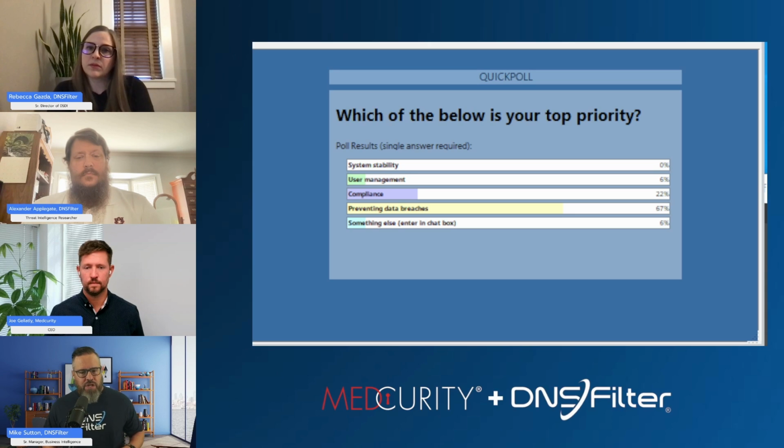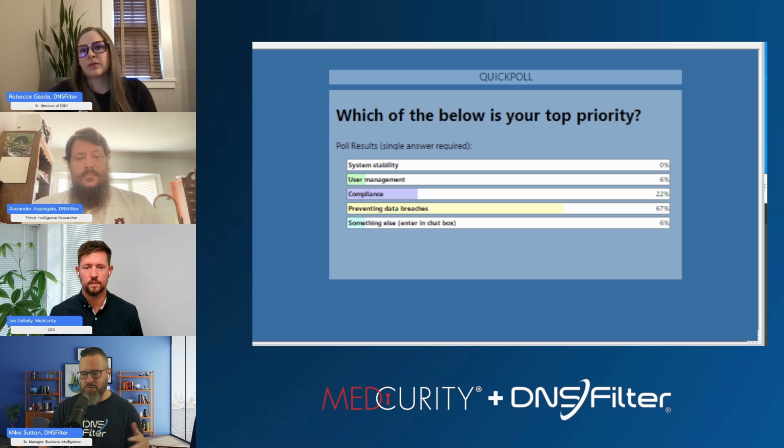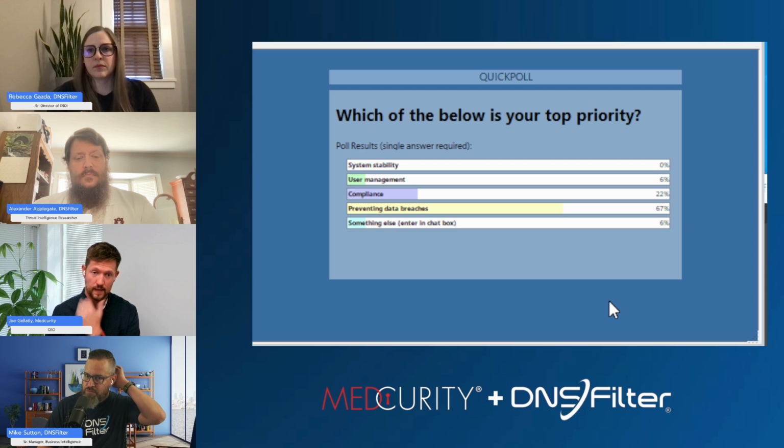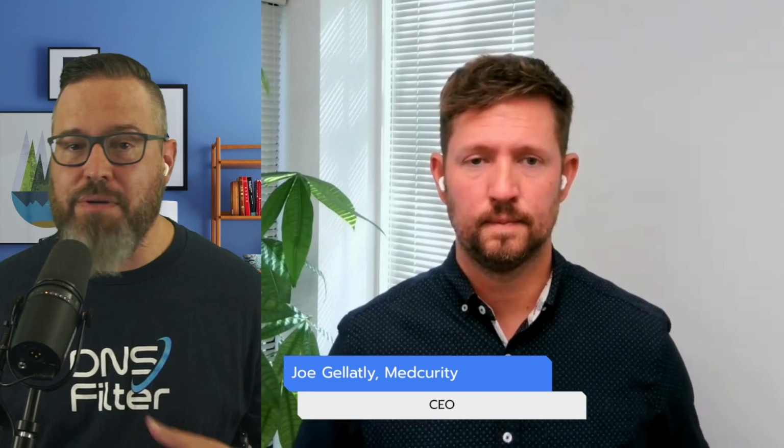Yeah, and if we look at the results, it does tend to be more on the technical side, maybe. Almost all the answers had to do with compliance or preventing data breaches, a couple user management or other items, but about 2 to 1 preventing data breaches to compliance, and that accounts for most of the votes. So a lot of compliance officers and IT providers here are concerned about those things. When you're having conversations, Joe, with Medcurity prospects, clients and users, what's the focus?